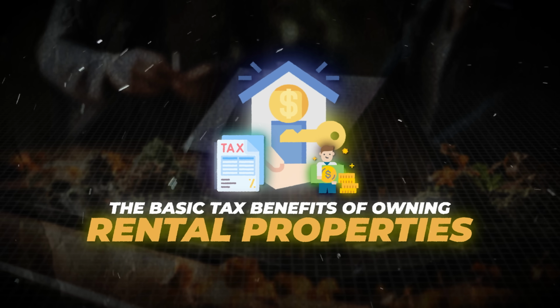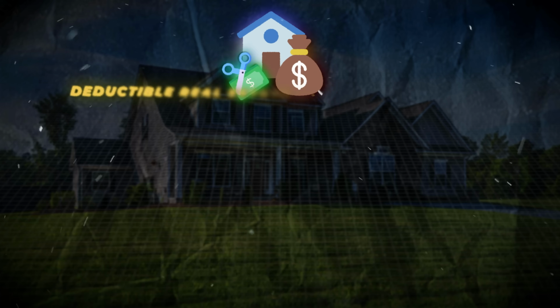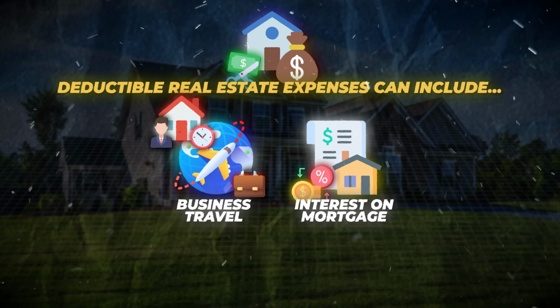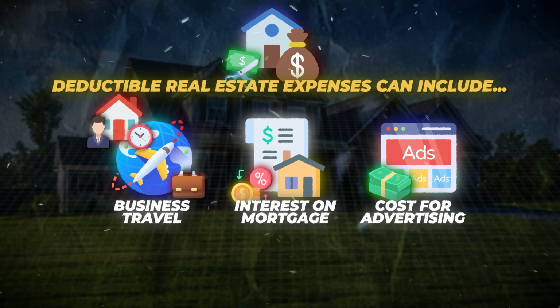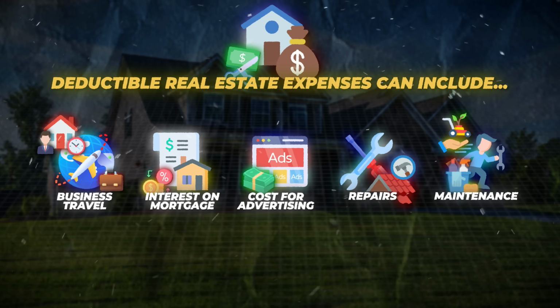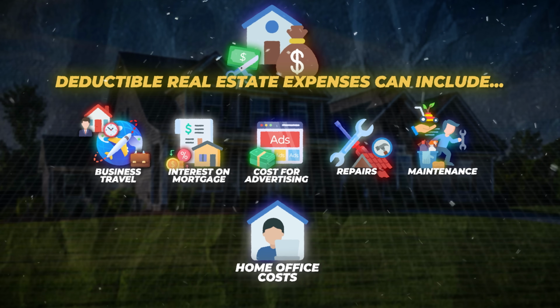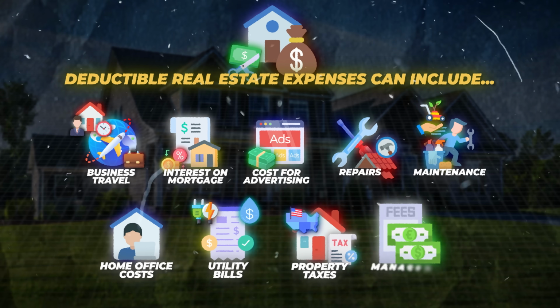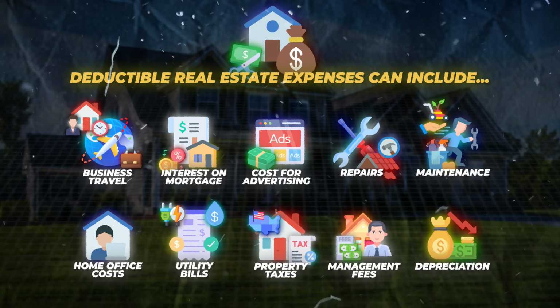To fully understand this loophole, you first need to understand the basic tax benefits of real estate investing. Here are the basic tax benefits of owning rental real estate. When you invest in real estate, you can lower your taxes by deducting many expenses related to your property, such as business travel, like visiting your property from time to time, interest on your mortgage, cost for advertising your property to get a tenant, repairs like fixing a leaky roof, maintenance such as lawn care or cleaning, or even home office costs if you work from home. But you can also include utility bills like water, electricity, property taxes you pay to the local government, fees for hiring a property manager, depreciation, and much more.